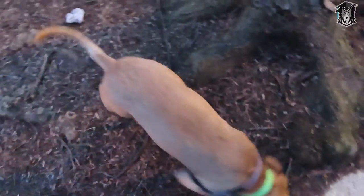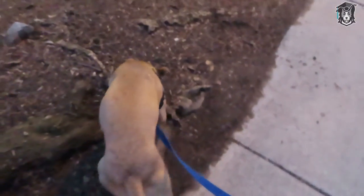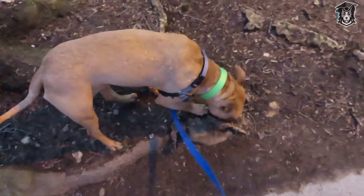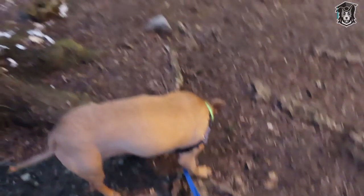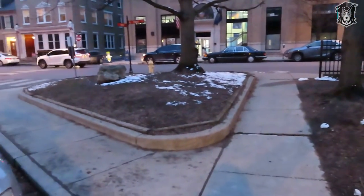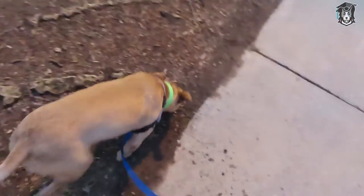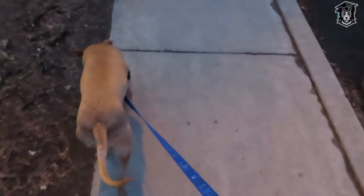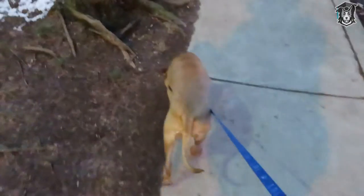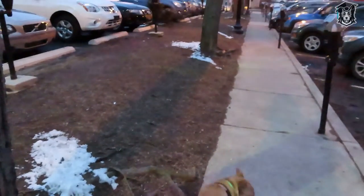So Winnie was getting really antsy in the store. She hadn't taken her evening poop yet, so I figured that was the reason. Now we're just kind of out and about, getting a short walk in, because her human brother will be coming by any minute, as soon as you're done sniffing this tree. Or that tree. Or that tree.